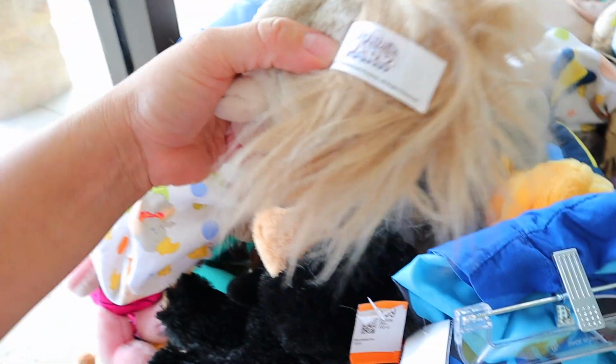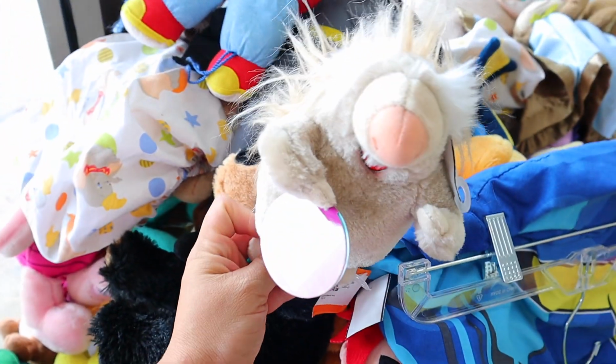What the heck is this? Wonder Park. Look at this little cub. This one.